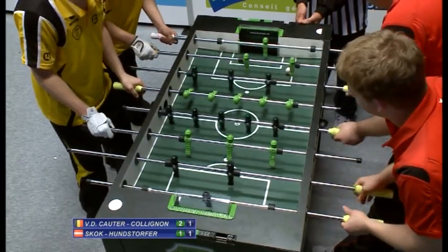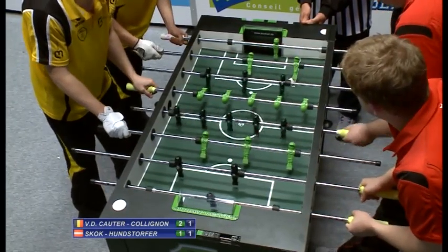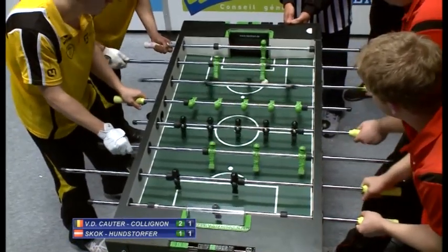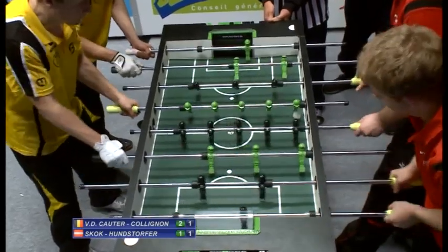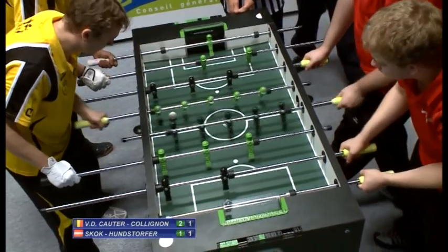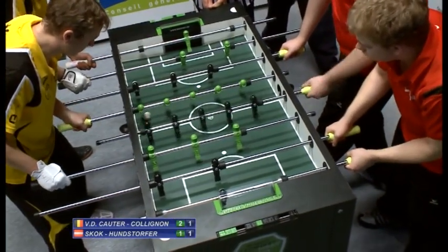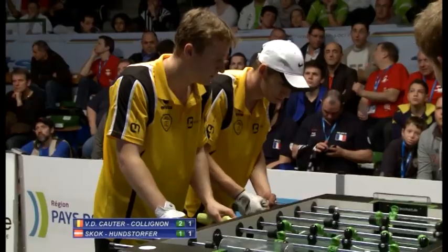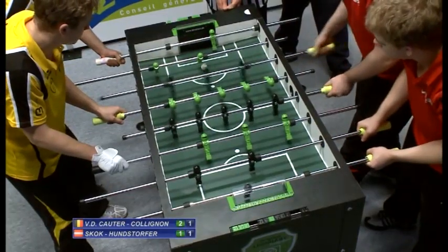And that pass attempt blocked by Anton SKOK, who's back in that forward position. HUNDSTORFER is at goal. SKOK almost able to steal this one. Van de Carter gets it back, sets it up, tries to pass it along the outside wall, does end up in the hands of his partner Collignon. Fred's pass blocked by SKOK. 1-1 here in game number 4.